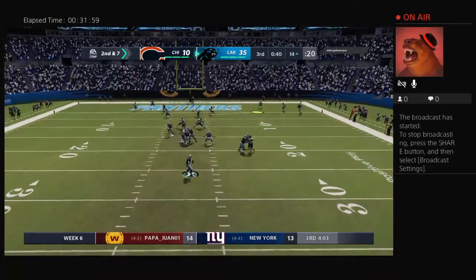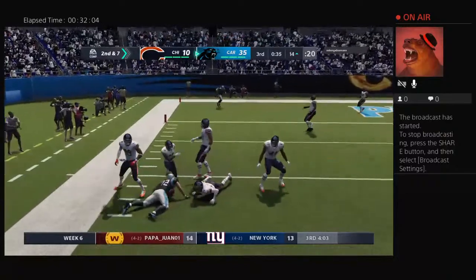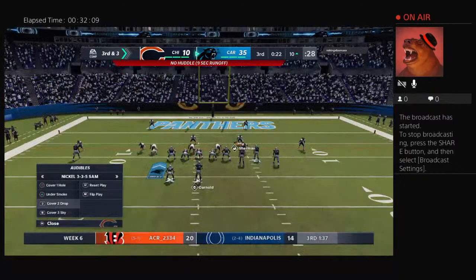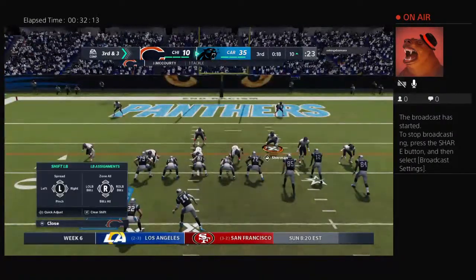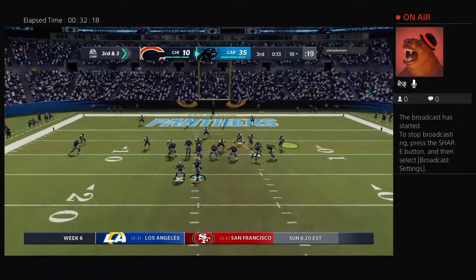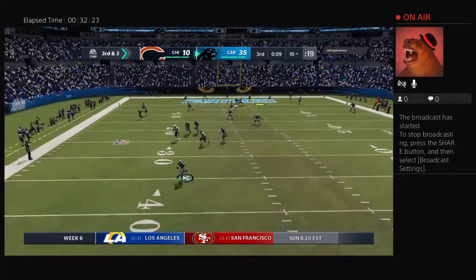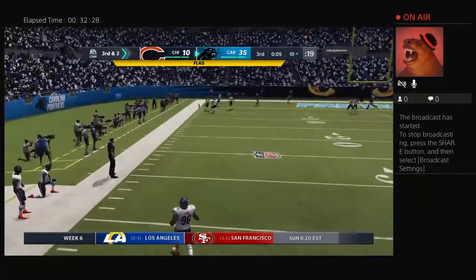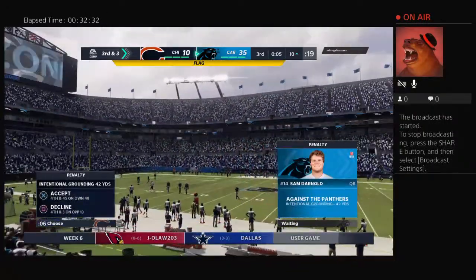Here's Darnold. That's to McCaffrey, complete. And he'll get it here to the 10-yard line. Yards on the pickup, and that'll lead here to a third down. Brings up 3rd and 3. Now Darnold. That's incomplete, but there is a flag down, so hang on. A big call coming on third down.